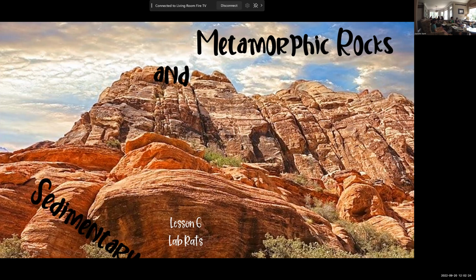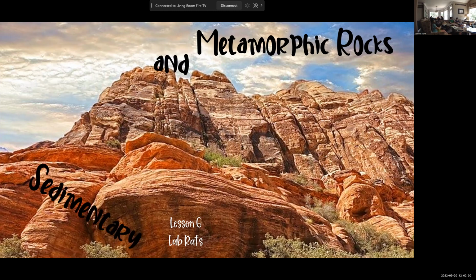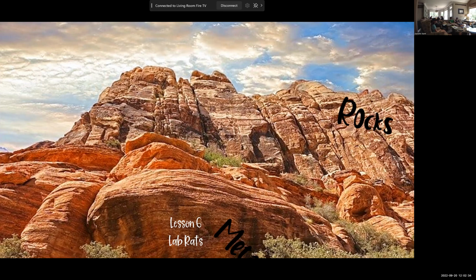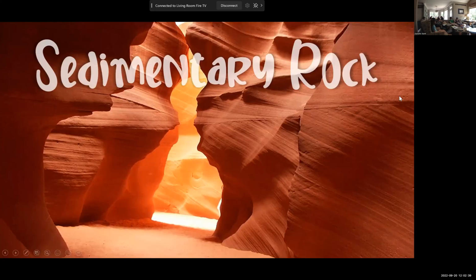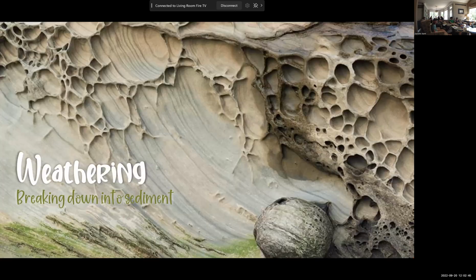All right, so we are starting metamorphic and sedimentary rocks. And this will be the last bit on rocks for us. So sedimentary rocks, you guys had 4 different kinds of sedimentary rock over here. And you know that there's different types, and we'll be getting into the different types. But first we need to talk about how we get sedimentary rock to begin with. So there are a series of steps here.